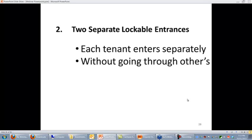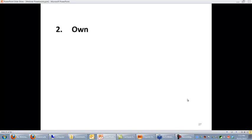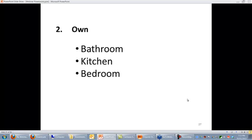You have to go through someone else's living areas. So it needs to have its own lockable access. It needs to have a number of things of its own. It needs to have its own bathroom. It needs to have its own kitchen facilities. It needs to have its own bedroom. And it needs to have its own living space.